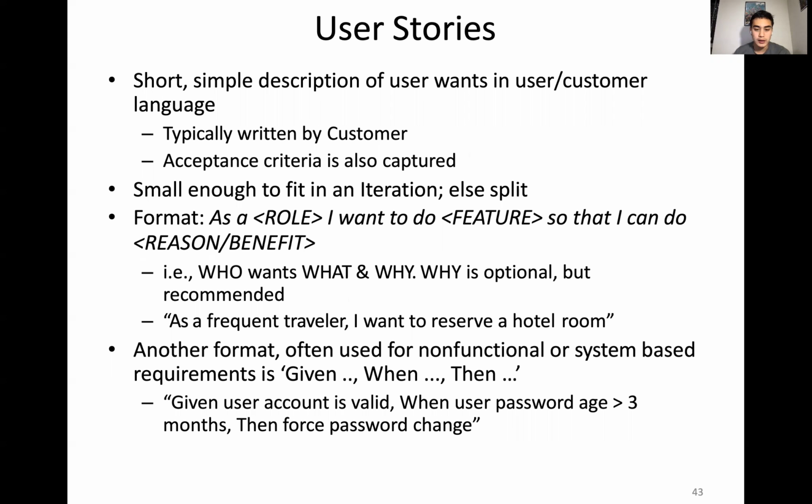Another format is given, when, and then. This is used for larger system-based requirements that aren't focused on the user. This might be: given the user account is valid, and when the user password age is more than 3 months, then force them to change the password. These are more from an engineering perspective and less from a user perspective.